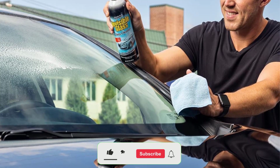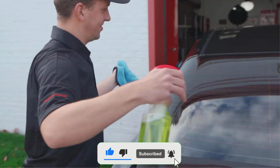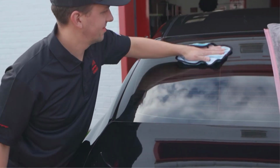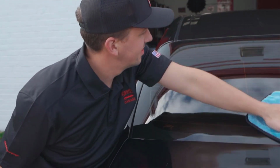There are many products available to choose the best car glass cleaners, each with different characteristics, benefits and price. To help you make an informed decision, I found these products much helpful for people like you.